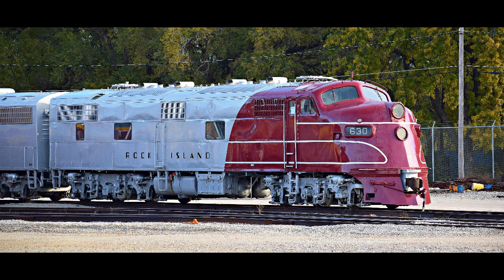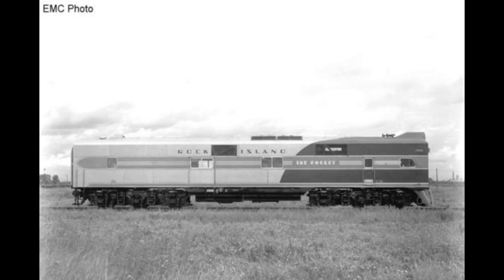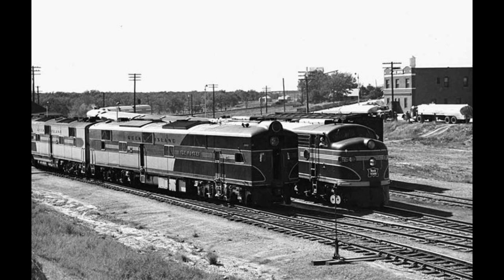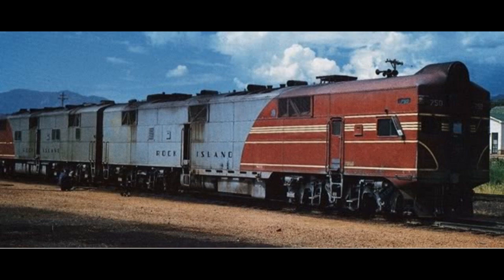One option was simply using a normal locomotive like the EMD E6A, but this would have ruined the streamlined appearance of the rocket's consist. As an alternative, General Motors Electromotive Corporation built two flat-front locomotives based on the cabless E6B. The result was the bizarre EMC AB6, essentially a cabless booster or B-unit modified to have a driver's cab, headlight, horn, and other alterations to make it an A-unit. Only two AB6s were built, and they were numbered as 750 and 751 by the Rock Island.